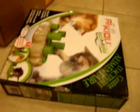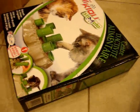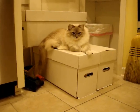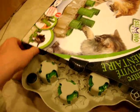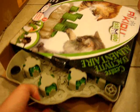I'll try to take this out of the... But I've been thinking we need to take this out. Gassie, are you coming over? Trig's over here in some boxes. Chiggy, you can come check it out? I don't know if Trig will be interested in this. He's not terribly food motivated. Whereas Charlie is, especially when you add treats to the motivation.